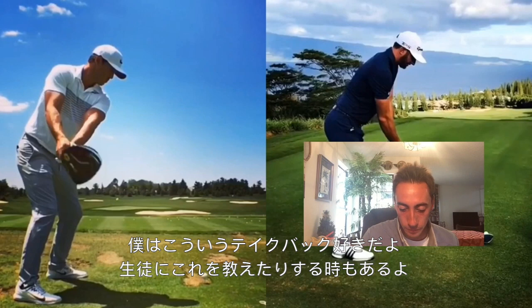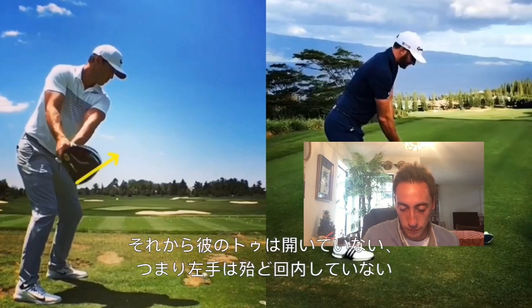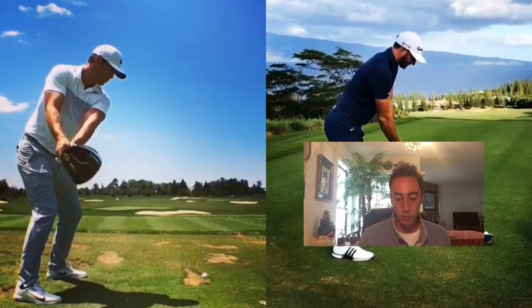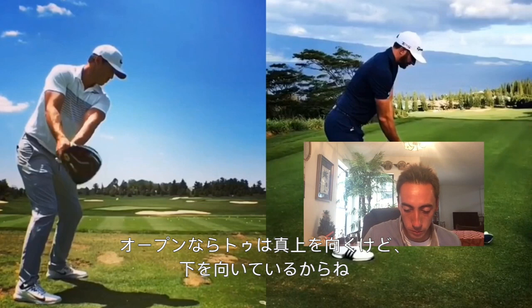Another thing to look at, his toe is basically angled off at this point, right? So his toe is not open a lot, i.e. he hasn't pronated the lead wrist a lot to open up that face. If it was open, it'd be a little bit more of the toe pointing up towards the sky here. Obviously, it's still down towards the ground.